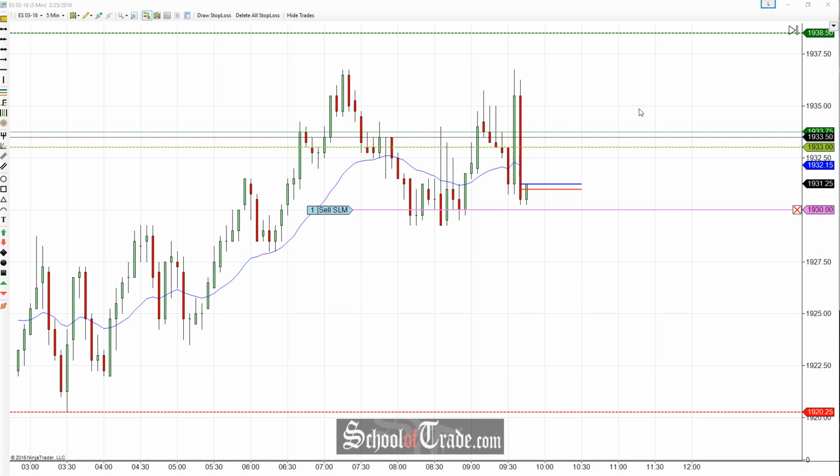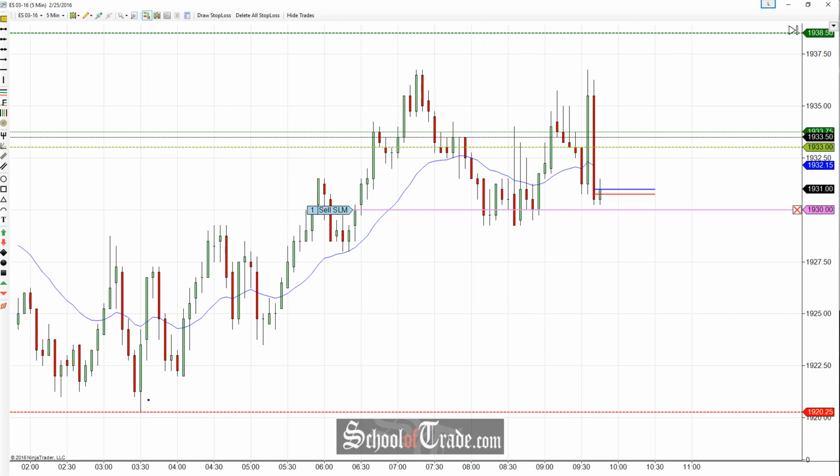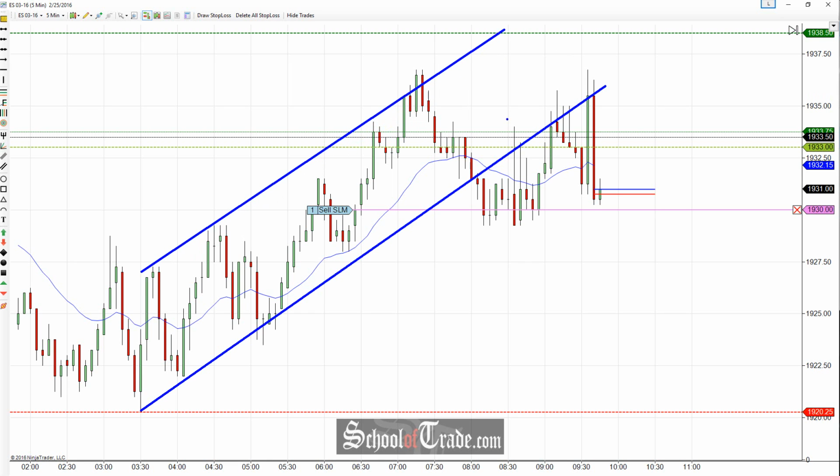Today we're going to be taking a look at a relatively strong failure off of the highs. Very, very strong high side failure. The S&P was working its way higher here, relatively. Not the strongest of moves in the world, but a nice grind higher. And we can see that they formed somewhat of a channel on the way up, but that channel broke out.